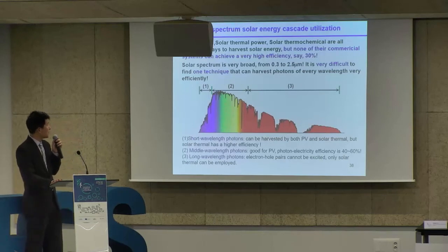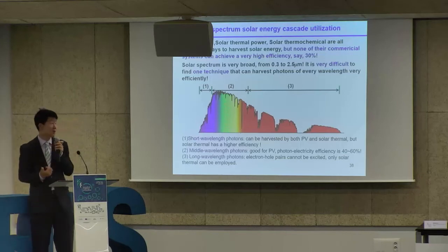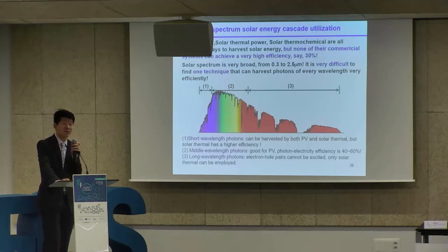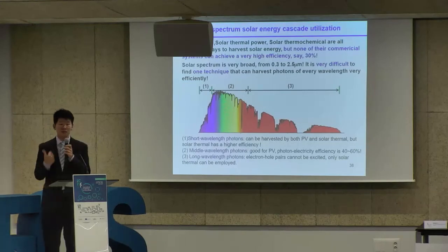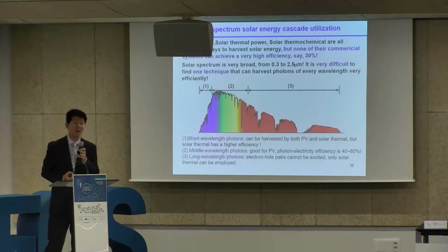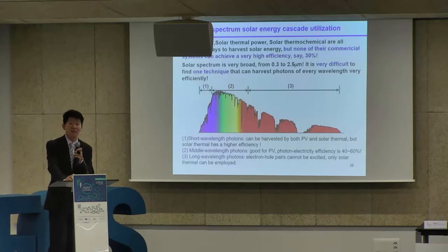That is not hard to understand because the solar spectrum is very broadband. It's from 0.3 to 2.5 micrometers. So it's very difficult to find one technique that can harvest photons of different wavelengths very efficiently. For example, short wavelength photons can be harvested by PV cells. They can also be harvested by solar thermal.